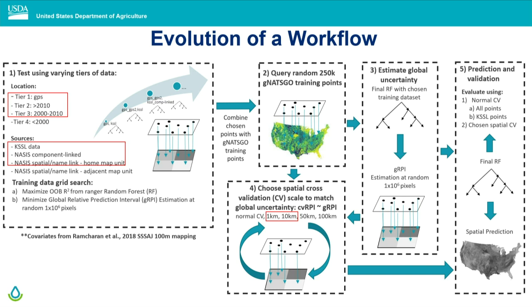So starting in step 1, we tested different tiers of data based on the reliability of the location information and source. We tested these data in a random forest model, and we were looking for the data sets that maximize the accuracy and minimize the uncertainty. The ones that were selected are highlighted in red. So any observations that were later than the year 2000, this seems obvious as we know GPS technology is more reliable after that date. And then also, not surprisingly, KSSL lab data ranked out as a top performer. And then along with that, we had our NASIS pedons that were linked to components, and then also NASIS pedons with a spatial link to a home map unit.